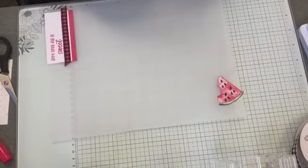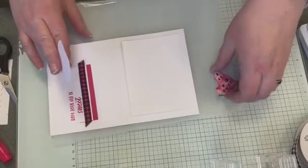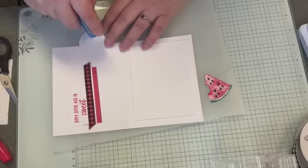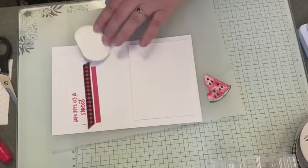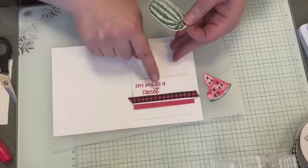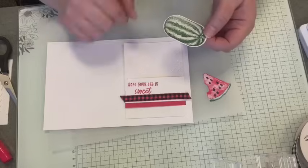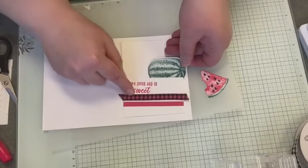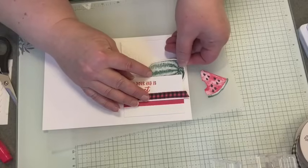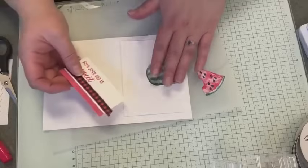All right, so we'll grab our card front here and all of our pieces, and we'll start with our whole watermelon. I'm going to tape that down flat, but I do want it to be just kind of slightly behind this sentiment piece. So if you decide where you want your sentiment to be, you can then just kind of slide your watermelon right underneath. I'll have it sticking off the embossed piece just a little bit.